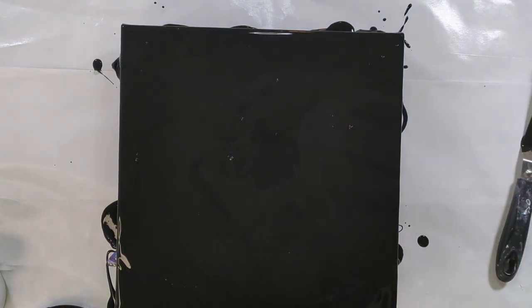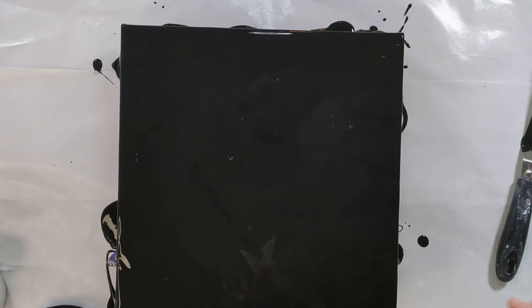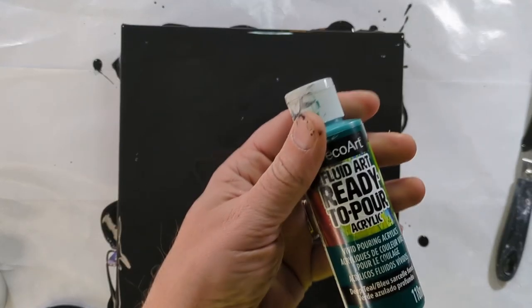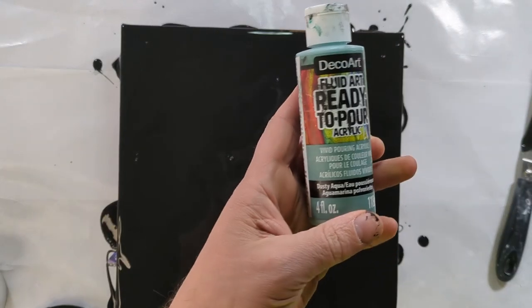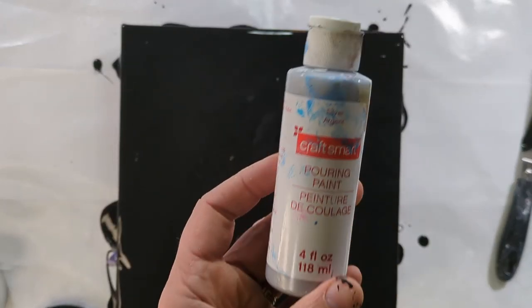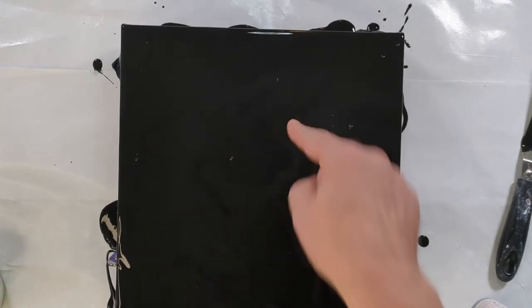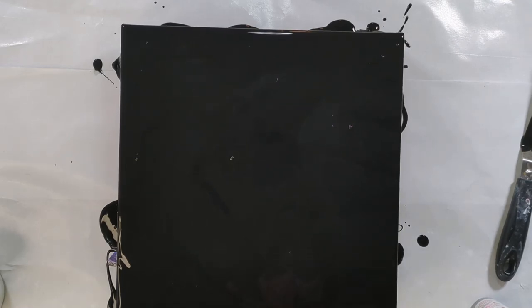I get it. Anyway, so I just have a bunch of these ready to pour things I'm going to use tonight. So I have DecoArt ivory, DecoArt deep teal, DecoArt K green, and dusty aqua. And just for fun, I'm also going to put silver. And so the idea tonight is I'm just going to put stripes of it around and then just blow it with a hairdryer and see what the heck we get, because sometimes the cool things you get are just by accident.